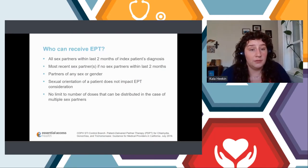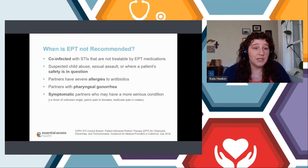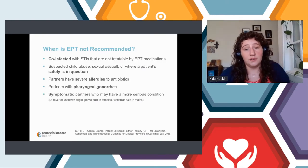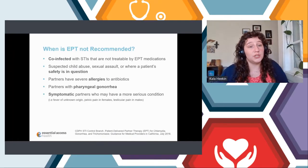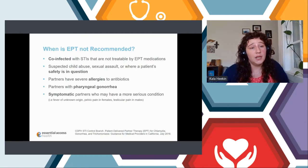The one exception is Medi-Cal and Family PACT having five doses covered under an index patient's Medi-Cal or Family PACT coverage. EPT is not recommended if someone is co-infected with STIs that are not treatable by EPT medication, particularly if someone has HIV or syphilis. It should not be used in any cases where there's suspected child abuse, sexual assault, or again, anytime that a patient's safety is in question. If partners have severe allergies to antibiotics, or if there's pharyngeal gonorrhea, the regimen used for EPT for gonorrhea is not as effective at treating the infection in the throat.